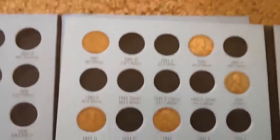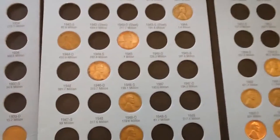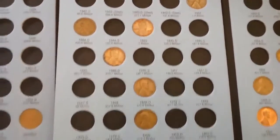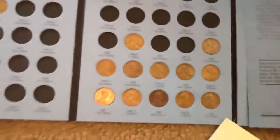Over here, I do have steel cents, just not in here. 44, 44D, 45, 46D, 48D, 50, and then this just goes into, well, there's a few over here, and I have the 1958, and then goes into just regular pennies, and I have all these too, but I kind of gave up because they're still in circulation, not really even worth it.